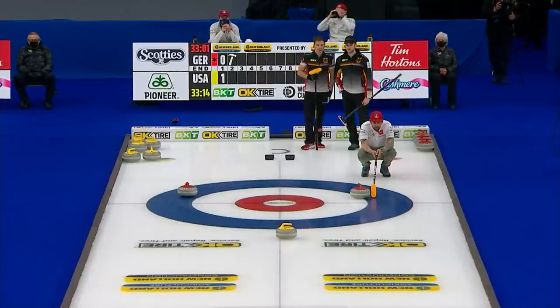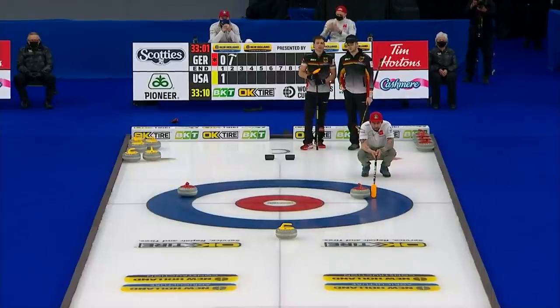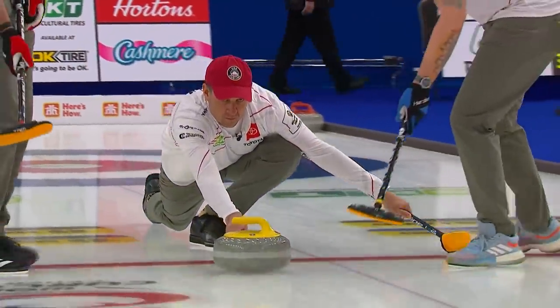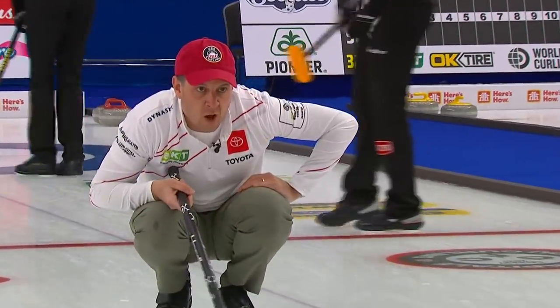Yeah. So for Schuster, the roll behind is his out at this point? I think it's his only out. This has been a very well played end by Team Germany. Flawless, actually. Fantastic.